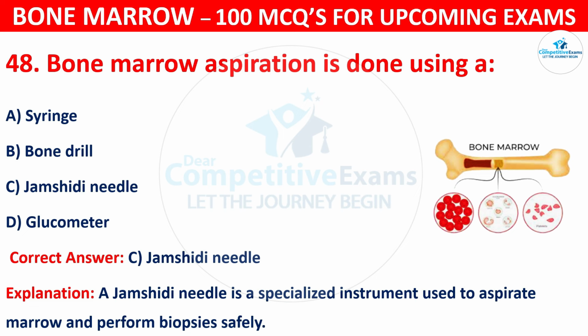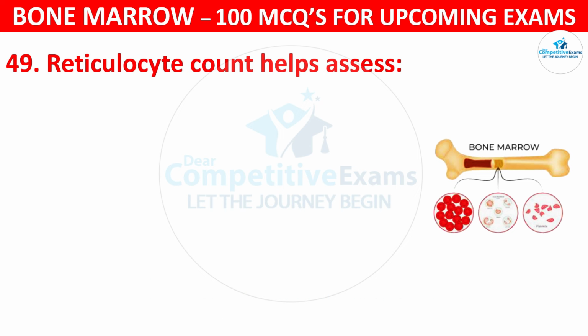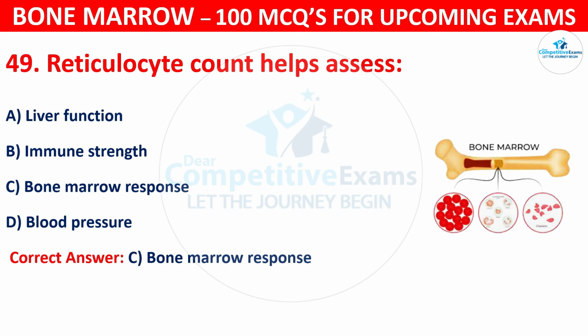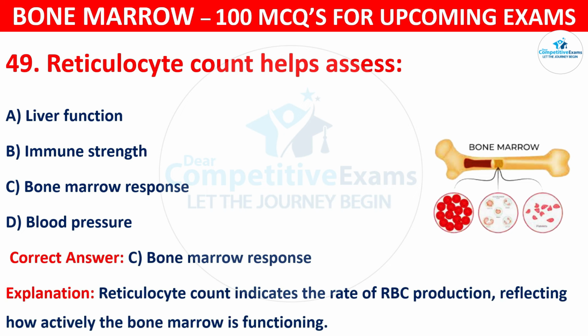Question number 49. Reticulocyte count helps assess liver function, immune strength, bone marrow response, or blood pressure? The correct answer is C, that is bone marrow response. Reticulocyte count indicates the rate of RBC production, reflecting how actively the bone marrow is functioning.